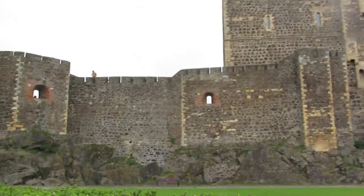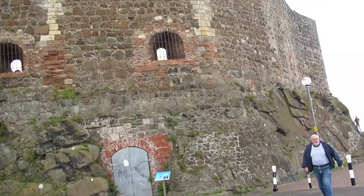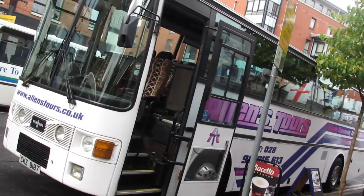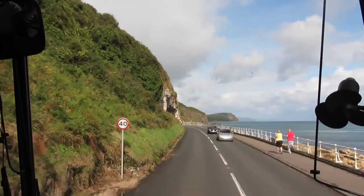The next day, we took a bus tour along the coastal route to see some of Northern Ireland's famous sites for £16 a person. We boarded the bus at 9:30 in the morning and cruised through the beautiful coastal region named Antrim.